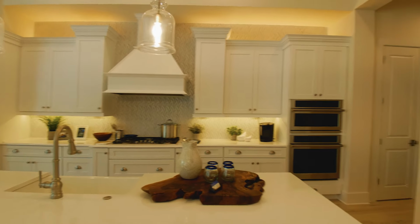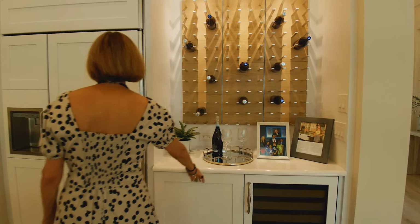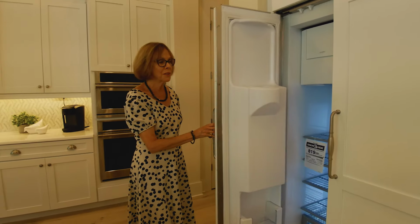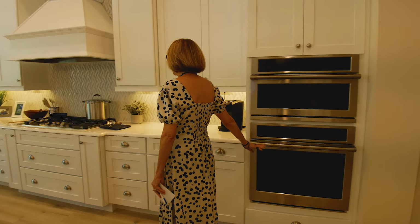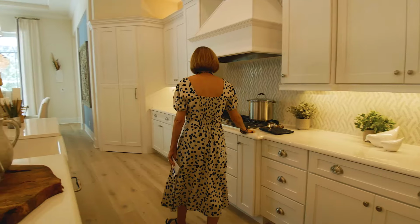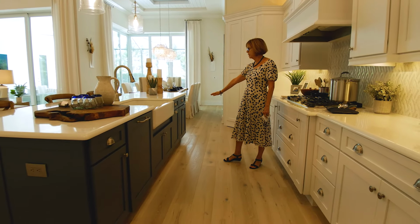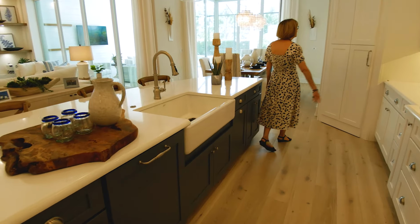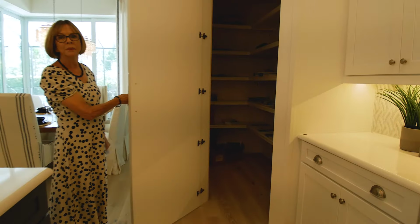This is a beautiful gourmet kitchen with this wine bar, a refrigerator hidden behind paneled doors, a built-in microwave, an oven, a gas cooktop, and I love the two-tone cabinets, the apron front farm sink, and a hidden pantry behind more paneled doors.